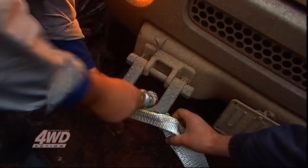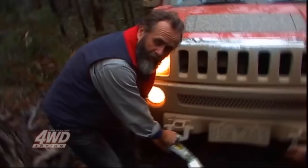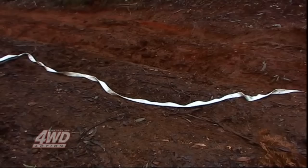shackle. Fortunately, Wazza was there to help with the recovery. Are you happy with that? Yep. Okay. I'll get Aaron on the radio to call any dramas, eh? Yeah. There's no mucking around with those big recovery hooks on the front of the Hummer, is there? They're great stuff.